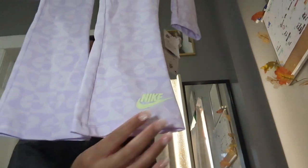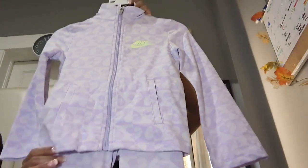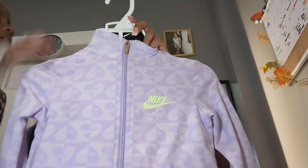And it flares out at the bottom. So pretty. I had to get this for my daughter. Lavender color. So, yeah, that's all I grabbed from Macy's. That's purple. Yep, it's lavender. I want to be purple. So, yeah, I got that for her.